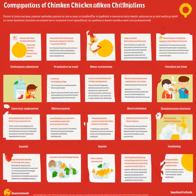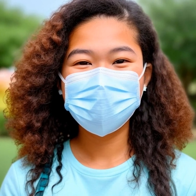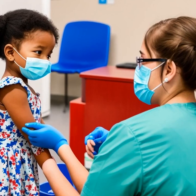In summary, recognizing the common symptoms of chickenpox and being able to differentiate between mild and severe cases is crucial in determining the appropriate course of action for treatment and managing potential complications. On to our fourth topic.